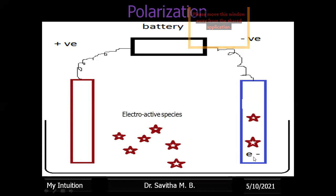What happens then? The electron is waiting for the metal ions, but the metal ions are present in the bulk of the solution and are not reaching the electrode surface. Then what will happen, right? A question mark is there. What happens to this reaction? Now what happens to the reaction?